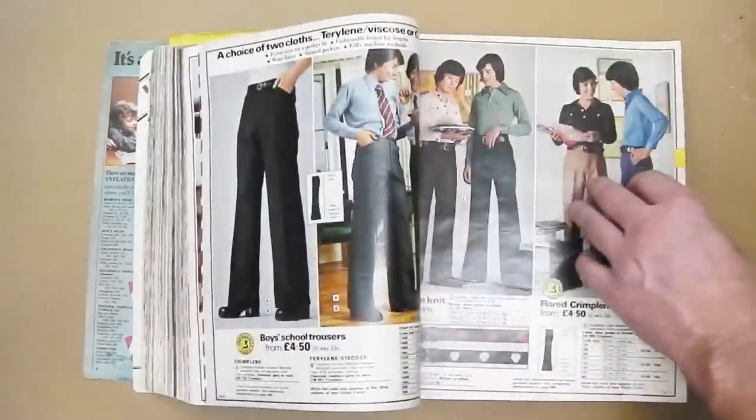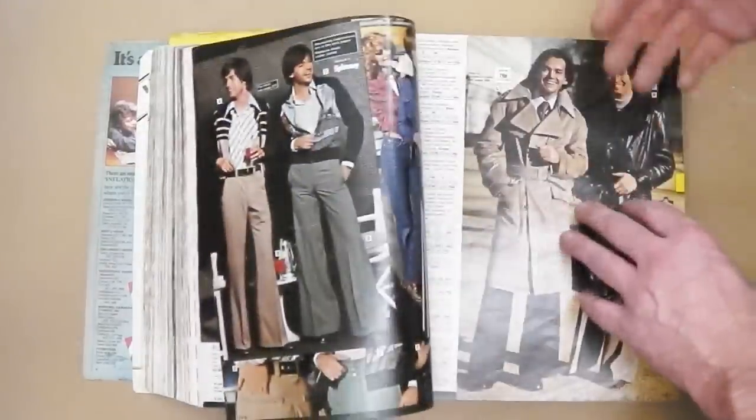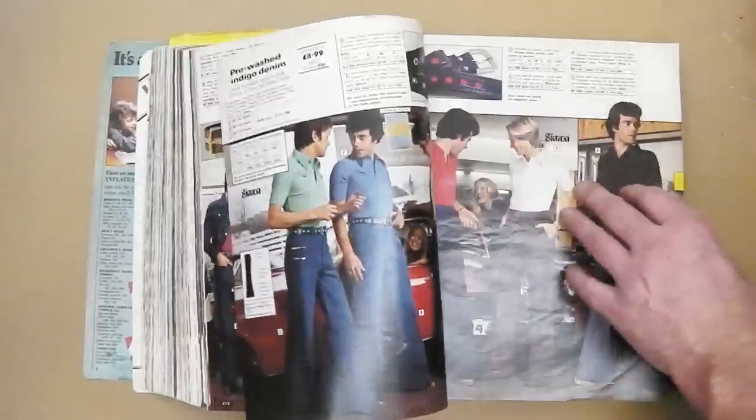Children's fashions. Let's get to the high karate. Move that away. Not coats. Well, so we've just done a fashion thing in the first 10 minutes. We don't really want to.